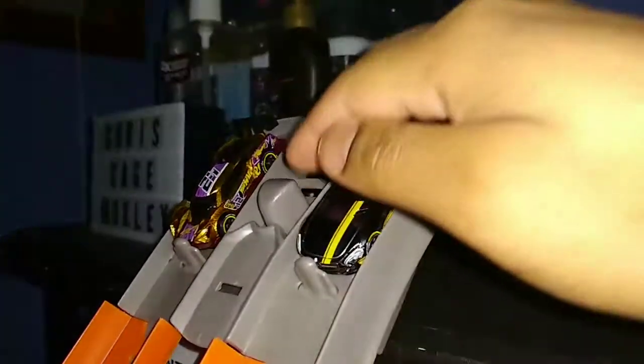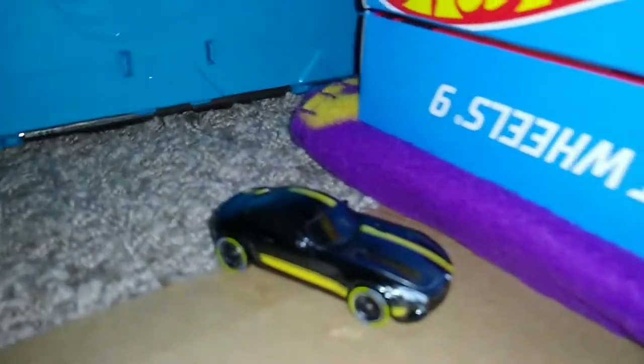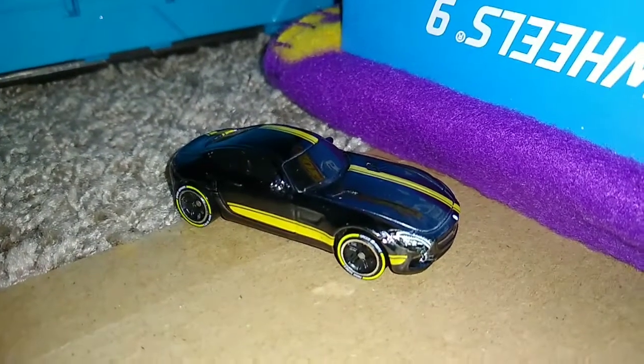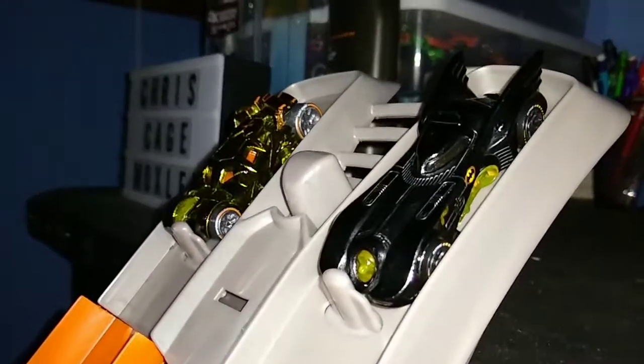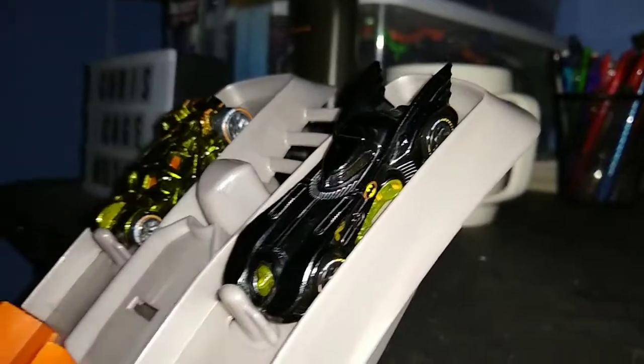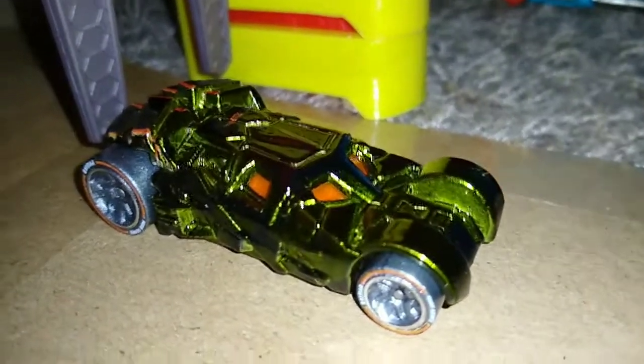Next matchup. Winner, lane 2. And it's going to go to that AMG GT with the win. All right, here we go. Next matchup, and here's the smaller 89 Batmobile. Let's see if that can win. Nope. Winner, lane 6. Tumbler Batmobile.